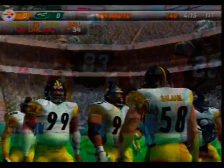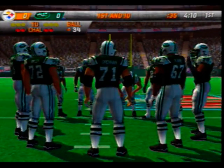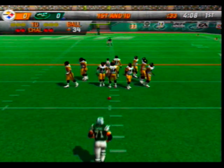You know, I saw it in practice, and then I saw it in film. And you see it right here. He's as good as everybody says. This guy is a real deal. Ball on the 34-yard line.